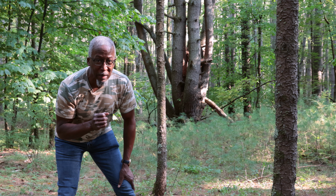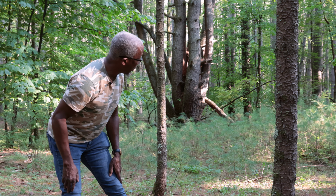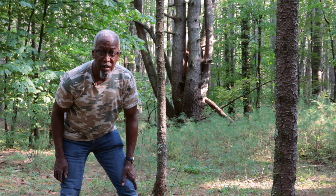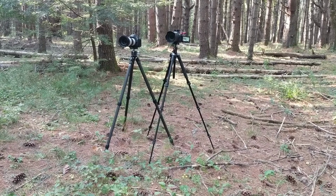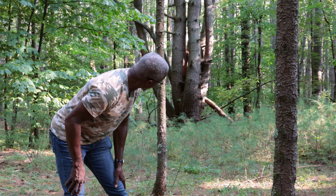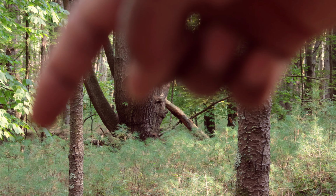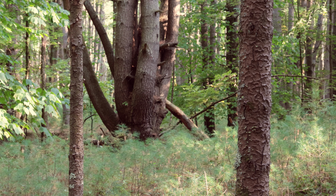I've changed my composition now just slightly, still aiming at the same tree, but I felt it needed a little something. So I'm basically using these two trees behind me to frame that center tree there. And I've got the two cameras side by side right now, so they're going to be taking pretty much the same shot. What I like about this particular composition is not just the two trees framing here and over here, but also this other diagonal tree that's crisscrossing from left to right.